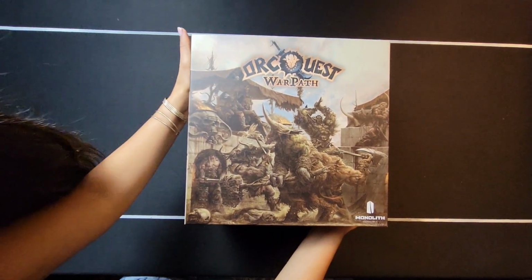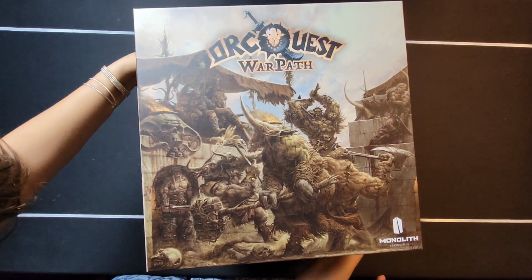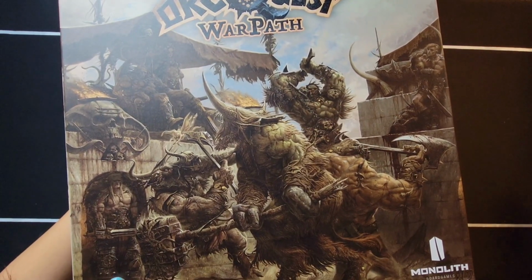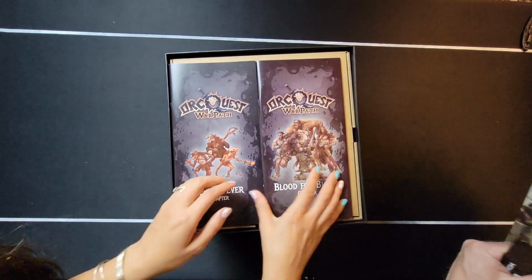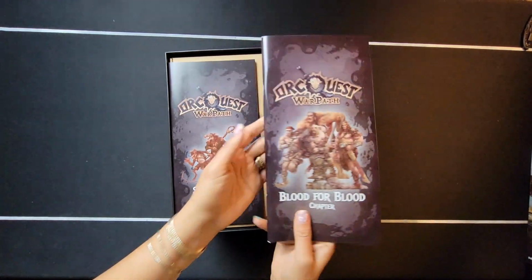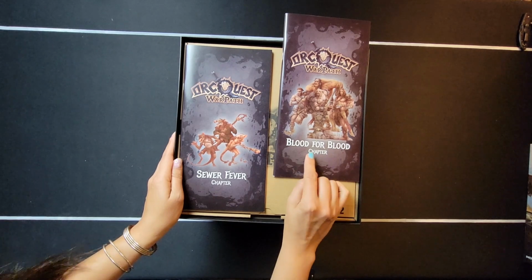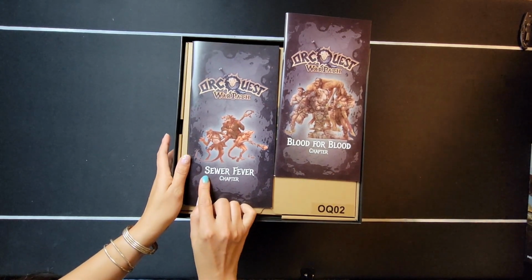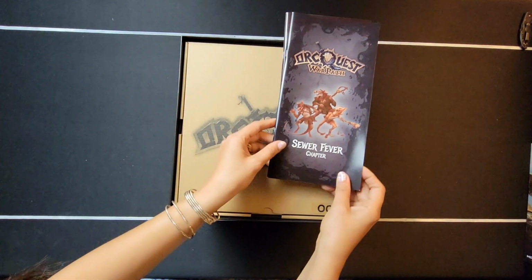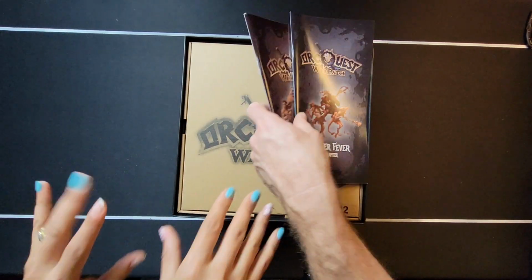Okay, I'm ready to open it. See the photo here? It's really beautiful. I love it. I knew when I saw this that Reswan would like it because she loves orcs. She really likes the orcs all the time. Blood for Blood chapter. So that's probably going to be more stories that you could play through. So it looks like we got two chapters in here.